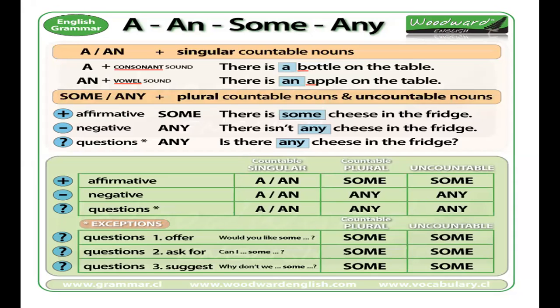For example, I have some exceptions. Tenemos algunas excepciones con lo que sería some. Hemos visto que some solo se utiliza para afirmativos. No se usa para negativo, no se usa para preguntas, a excepción de las siguientes. I can use some in questions when I offer something. Puedo utilizar some para hacer una pregunta cuando únicamente le estoy ofreciendo algo. Would you like some water? Would you like some tea? Excuse me, sir, would you like something to eat? Pero en ese caso ya nos cambia, ya no es some, ¿verdad? Would you like some, I don't know, some tea, some water, some coffee?